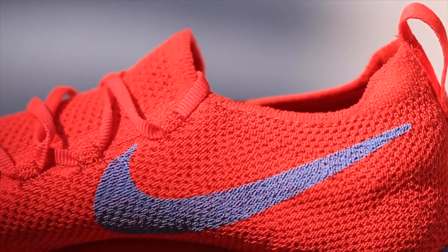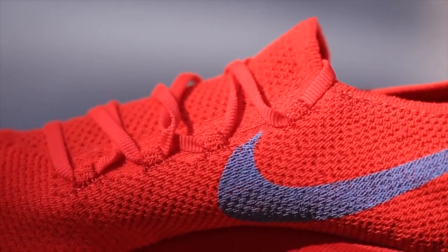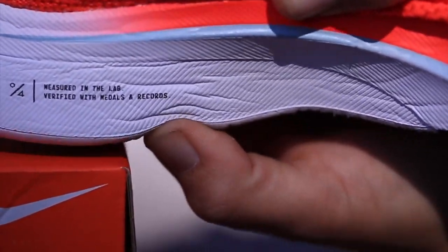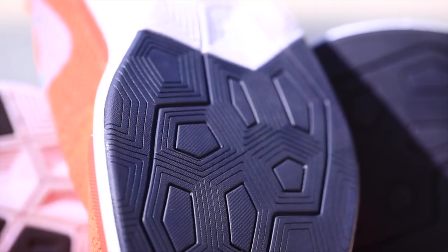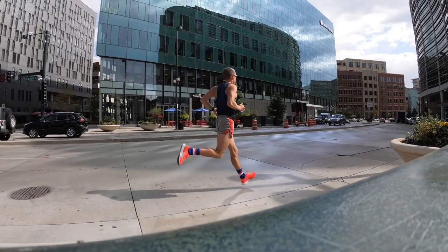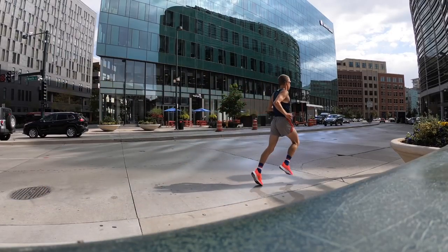The combination of this upper with the lightweight Zoom Nike foam really did feel good. Now, as I said earlier, my plantar flared up a little bit, but overall, I'm excited to give it a shot tomorrow. Come back, check it out.